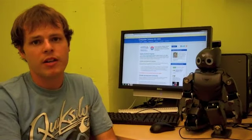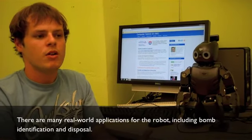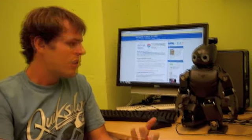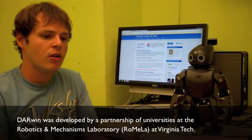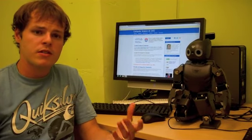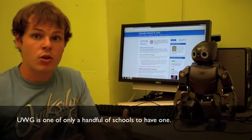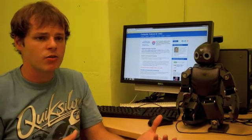One of the big ones that comes to mind when I think about DARwin is EOD, Explosives Ordnance Disposal, which is the defusal of bombs, which right now is a really big concern. With DARwin, a humanoid robot, he has the ability to go in places that we can't get to. He's small and maneuverable, he has a lot of torque, and he can pick things up and carry a small payload. Now through teleoperation, which means when I move, he moves, I can basically control DARwin using body motions or certain commands that can go to him wirelessly.